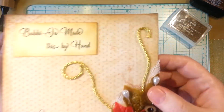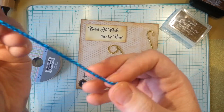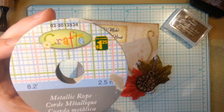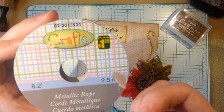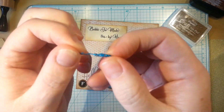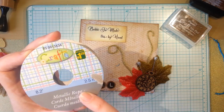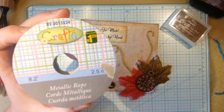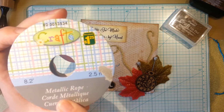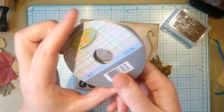The gold is kind of a weaved thing, and this is a blue one of it. They come in rolls like this, ignore my elastic, from our Dollarama up here in Canada. They just call it metallic rope. Sometimes I even take this apart and use just the small rope on it. It comes in 2.5 meters, and I really like this. I find a lot of uses, like with my paper tassels, and it's 8.2 feet. I get a lot of use out of this, and for $1.25, you can't beat it.